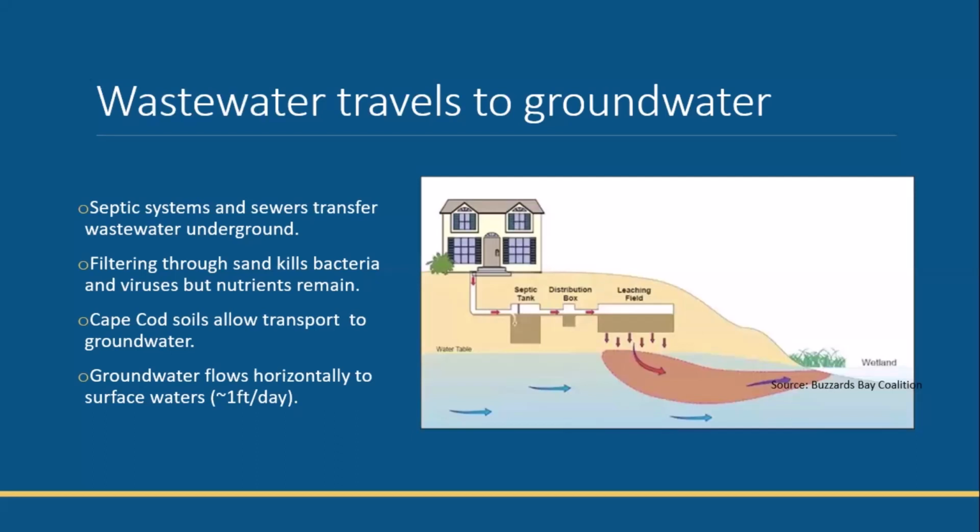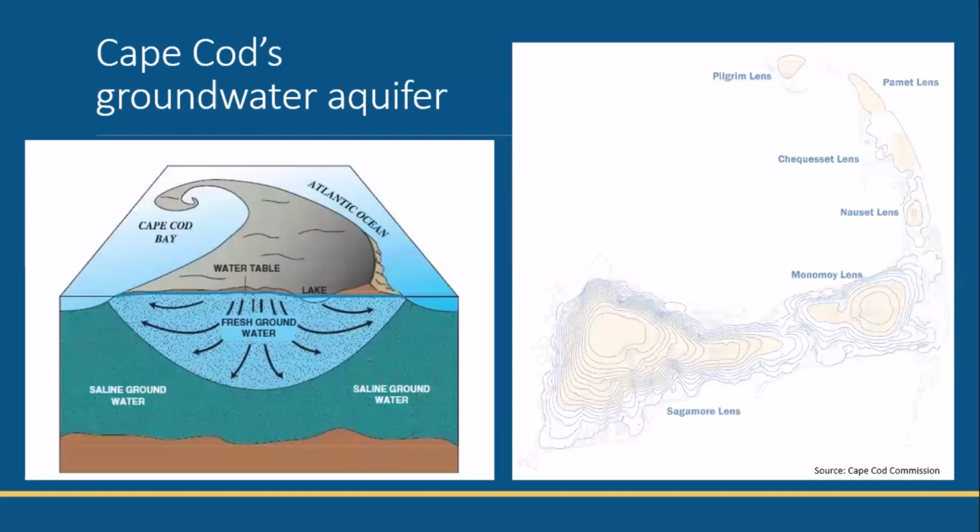One thing that's terrifying to me is that if we're using septic systems today and they're, say, hundreds of feet or even miles away from ponds, those nutrients we put in the groundwater at this point are going to be traveling for a long, long time. So even if we stop the sources at our households now, we're going to have nutrients being contributed to the ponds potentially for years afterwards.